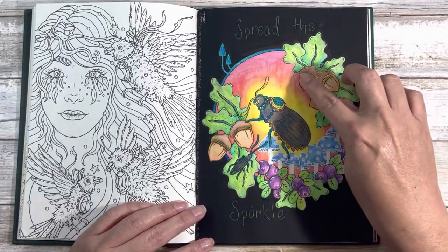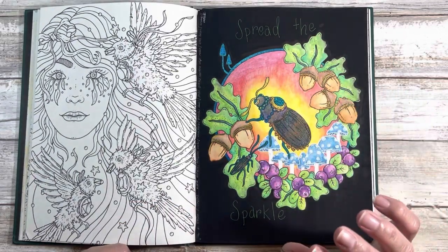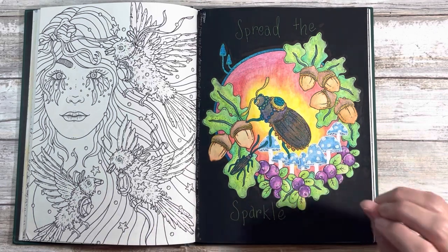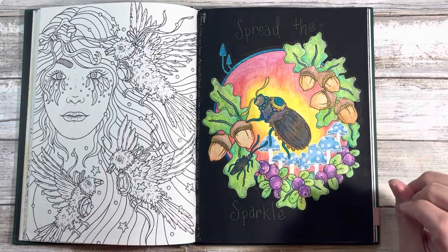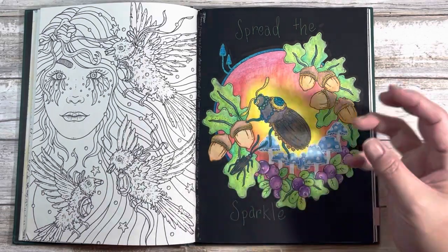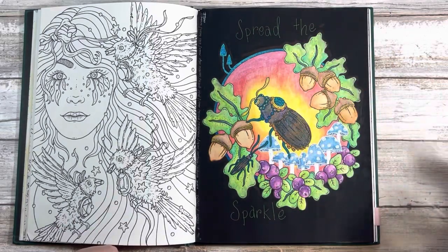I did use Inktense for this background. I've realized by watching both Jen's Coloring Corner and Poet that I'd been using too little Inktense. Now I have to tell you, I didn't have a plan with this page. All I knew is that I wanted this to look like it was glowing. So the color transition in my mind does that.